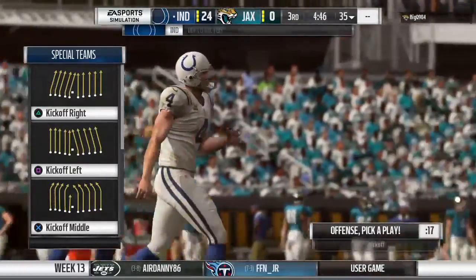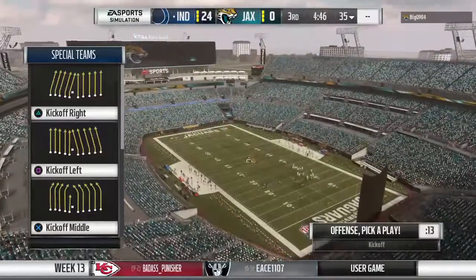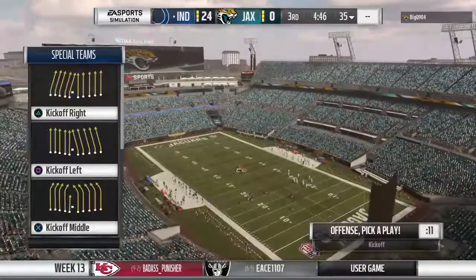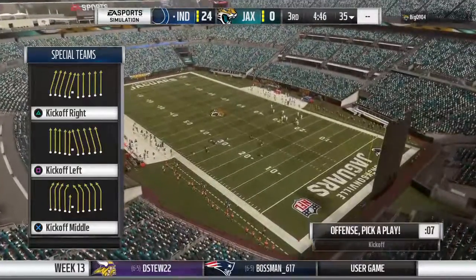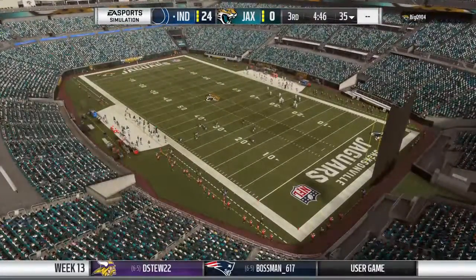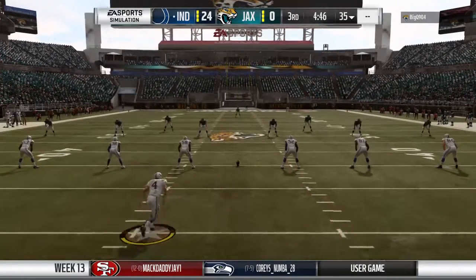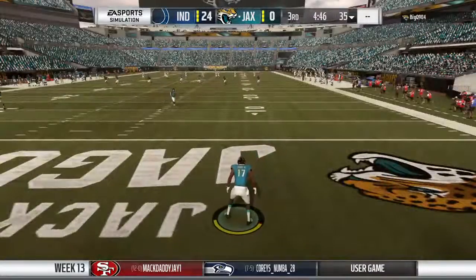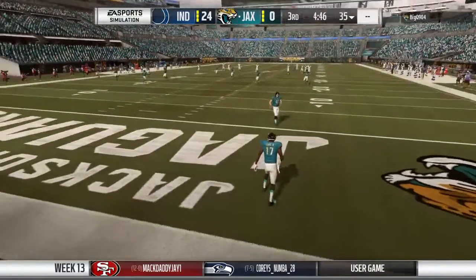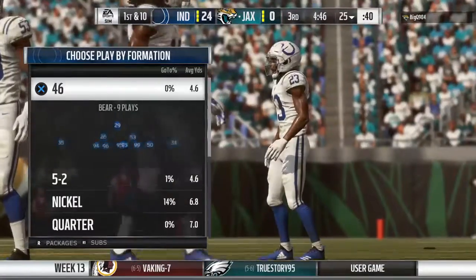Vinatieri connecting on the extra point, and the decision to just kick the extra point winds up successful. Vinatieri out there to kick this one away. And this will be a touchback as that sails over the inline.